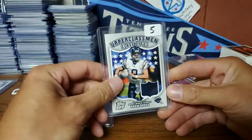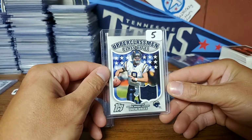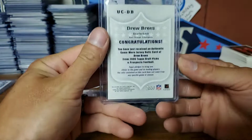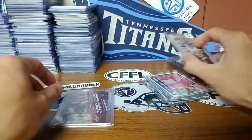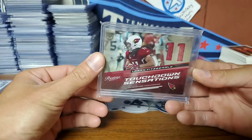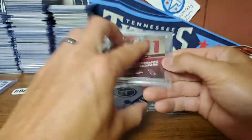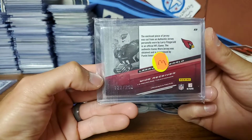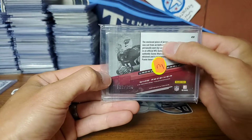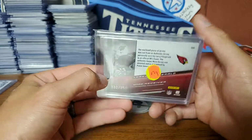This Drew Brees. That was in his Chargers uni too, but game worn jersey. So it's this Charger stuff. So that was nice. I like that. And then this Larry Fitz. I think it was the first card I got with the 11. So that was pretty cool. Touchdown Sensations had a 250. Again, a piece of jersey was cut from an authentic jersey, personally worn by Larry Fitz in an NFL game.